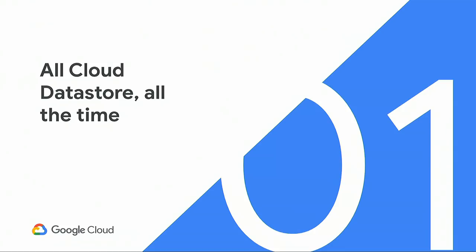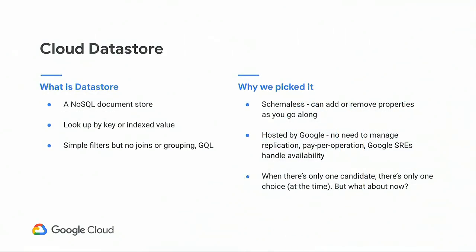All right. So Cloud Datastore. The way we're going to be talking about the databases is I'll give you a little bit of an introduction, why we chose that database service, our takeaways from using that service, and how our data needs evolved to want a newer solution.